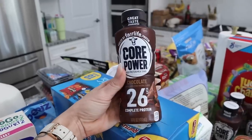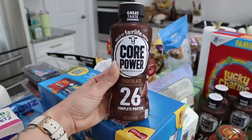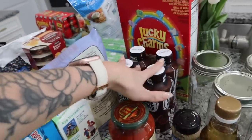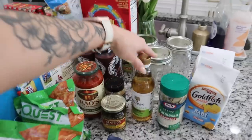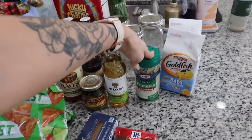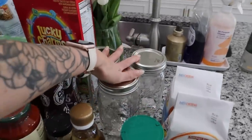I've also really loved these Fairlife protein shakes lately. I love the vanilla one. It literally tastes like vanilla ice cream. It is so good. I haven't tried the chocolate one yet, and they were out of vanilla, so they substituted it with two chocolates. So I got four of those, family size of Lucky Charms, some minced garlic, and then I ran out of rice vinegar, so I got some more of that, grated Parmesan for the chicken Parmesan, two bags of baby goldfish, and then I needed some more mason jars for my produce, so I got three huge ones.